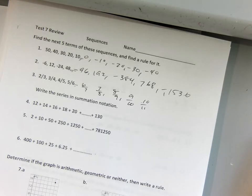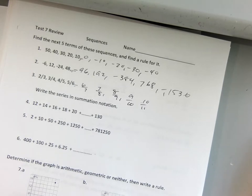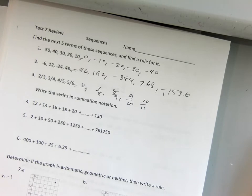Okay, determine if the graph is arithmetic or geometric, and then write a rule. Well, this one seems to be growing, and it looks like it's growing exponentially, which makes it geometric. So this one's geometric, okay? a1 r to the n minus 1 power. So my first term, if that's 2, then that's got to be 1. Maybe not, because that could be 1. So I'm going to say 1/2. My multiplier looks like it's 2 because we go from 4 to 8. Yeah, so my multiplier is 2 to the n minus 1 power. Okay, there's my formula. It is geometric.